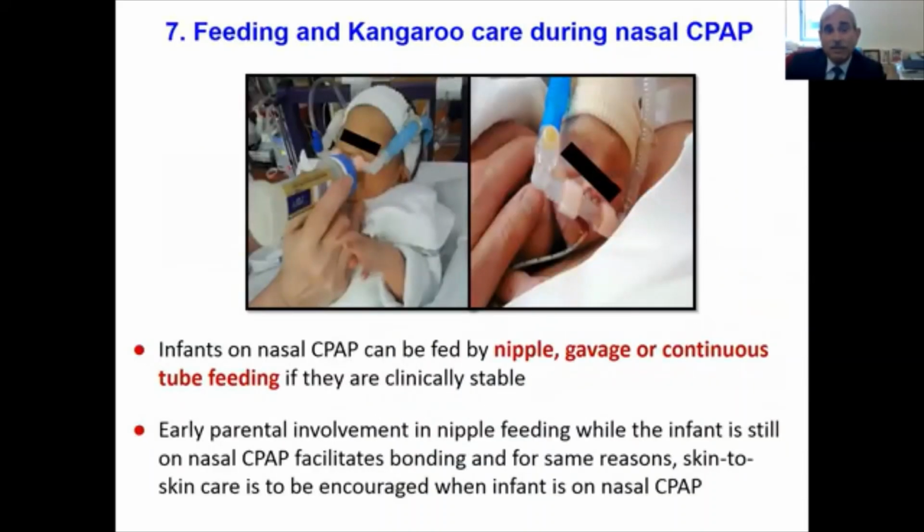If the infant is on CPAP, the infant can be fed via nipple, gavage, or continuous feed. CPAP is not a contraindication for feeding. Also, early parental involvement in nipple feeding while the infant is still on nasal CPAP facilitates bonding, and skin-to-skin care is to be encouraged when the infant is on nasal CPAP, as you see in the picture shown above.